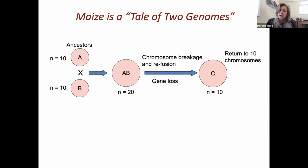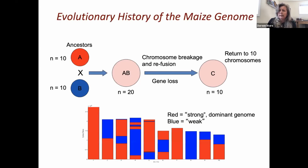And in fact, maize had two genomes that came together. The polyploid can either be a duplication of the same genome and then those rearranged, but in this case, it was actually a fusion of two different genomes. They came together, there was some rearrangement, some gene loss, and then it came back to being a diploid again.